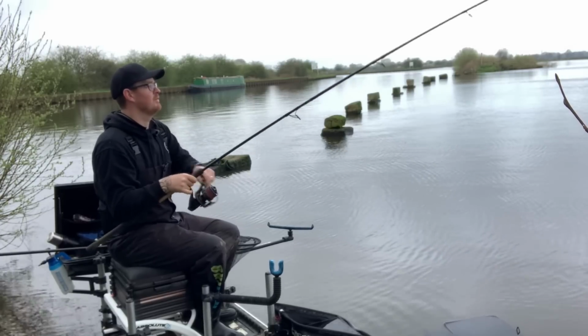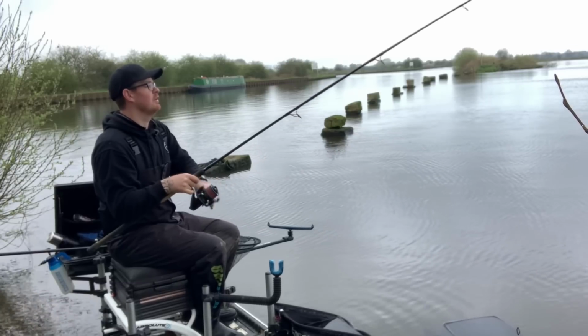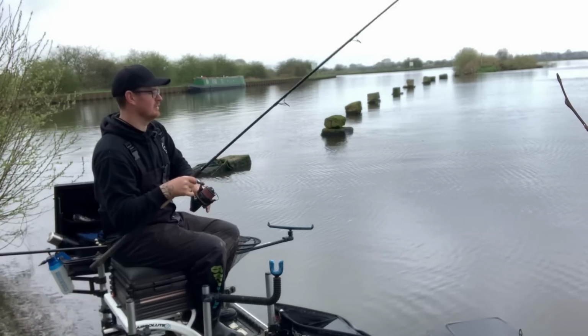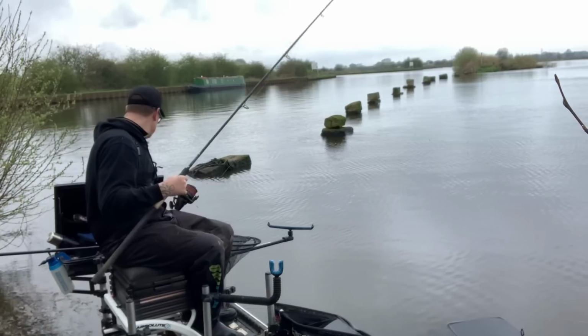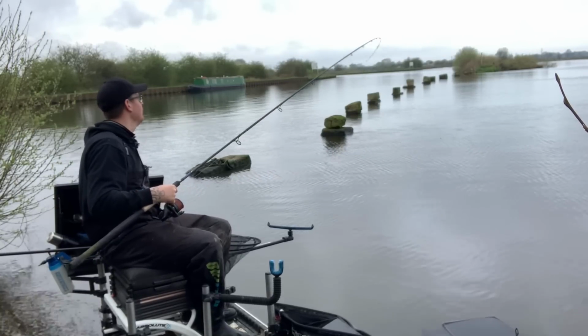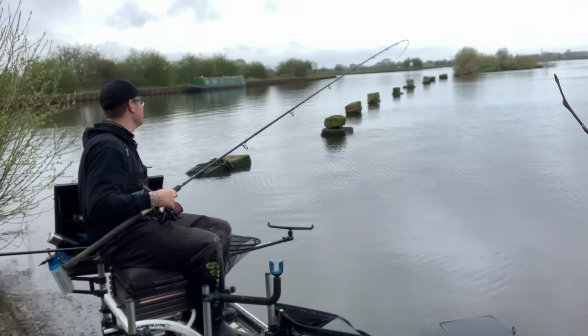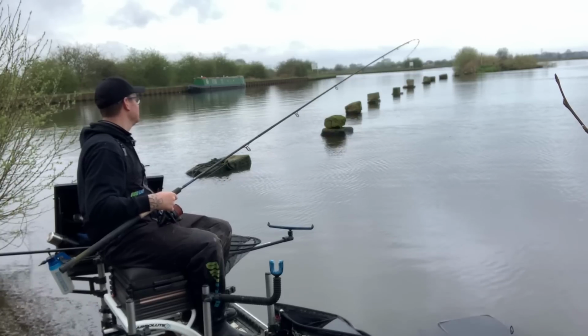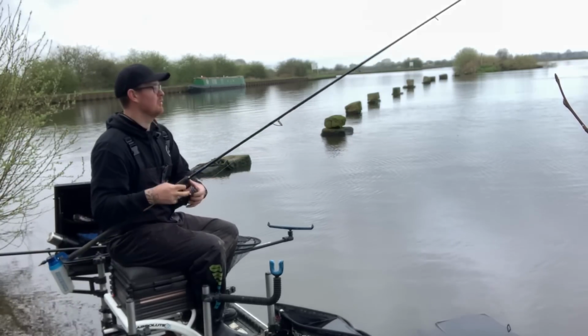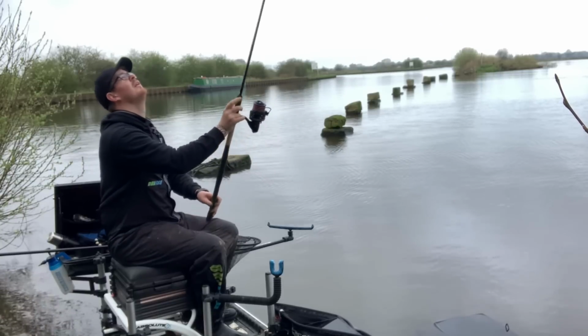Which goes against what I'm saying, to be fair, because even when you really do draw it back as hard as you can, after just 5 seconds, it can feel empty. But you try doing that and you will see a difference, 100%. And even if you don't feel a difference at all, you've still got that peace of mind that you've left that little bit longer and you are going to have more feed in your swim.